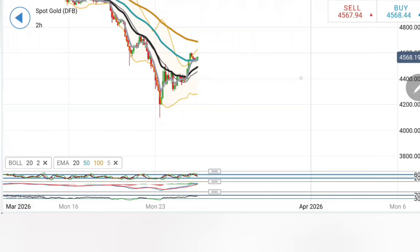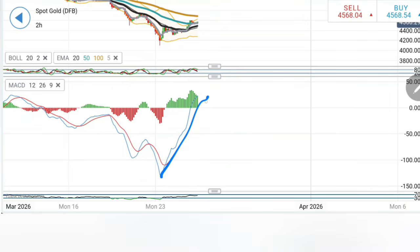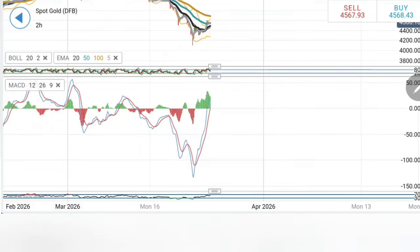Moving averages have started to converge, which is a good sign for the bulls. Stochastic has seen a little dip looking downwards, while when you see the MACD, this is on a complete recovery and trading strong.